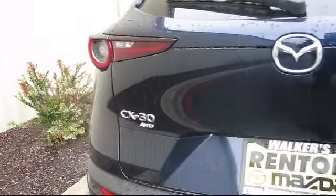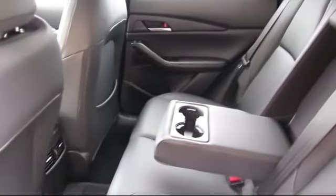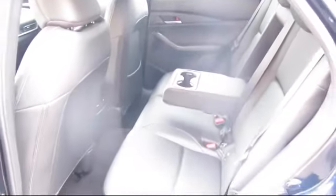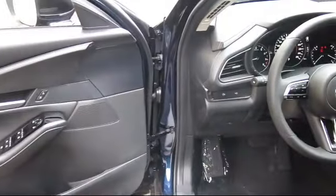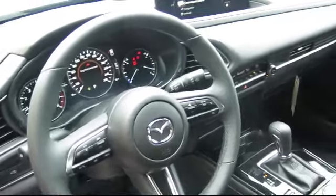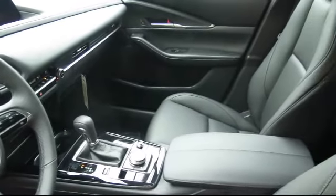At Walker's Rent Mazda, one of our friendly and knowledgeable sales associates will help you find the vehicle that's just right for you. We know that you have high expectations, and our dedicated staff of Mazda enthusiasts is eager to share its knowledge and enthusiasm with you. From our factory-trained mechanics to our friendly and knowledgeable sales team, we are here for you.